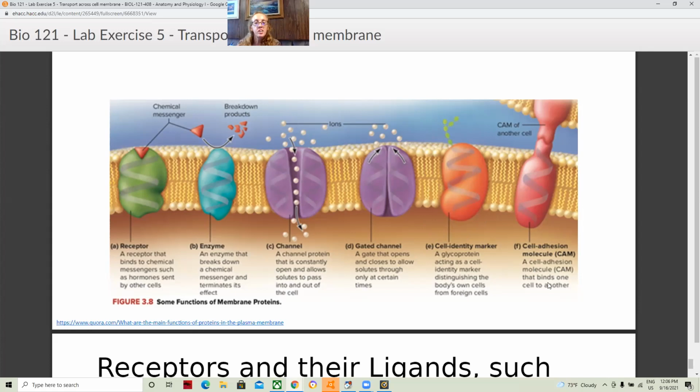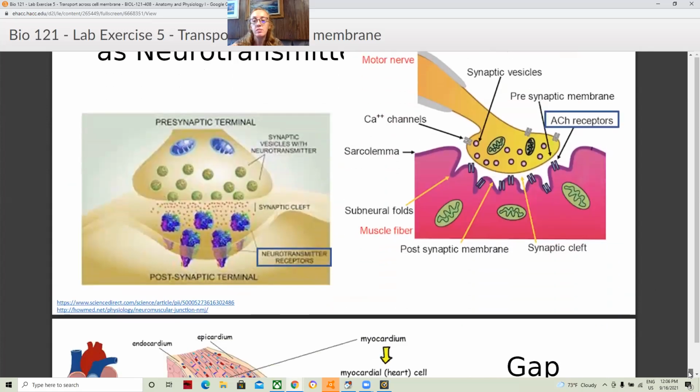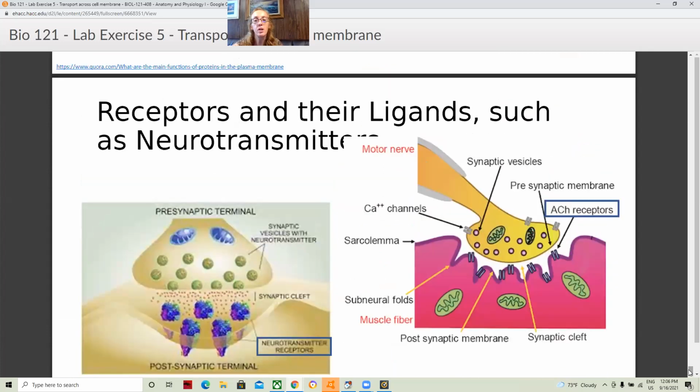The last one, cell adhesion molecules that allow the binding of one cell to another cell. Oh, I have two more. Okay. Receptors and their ligands. So this is referring specifically to receptors.